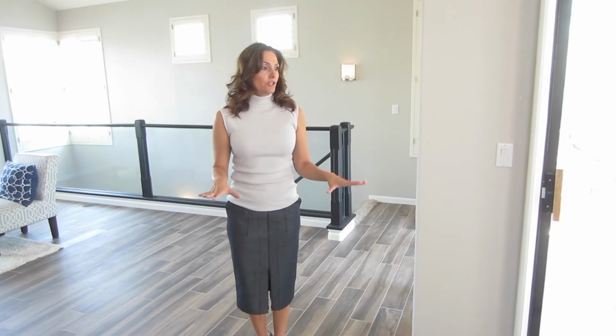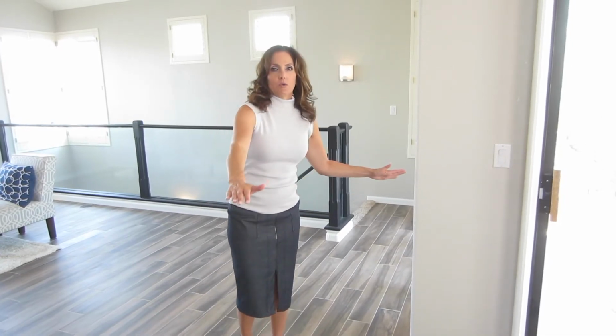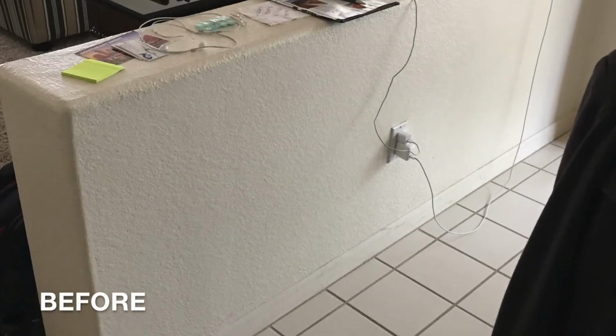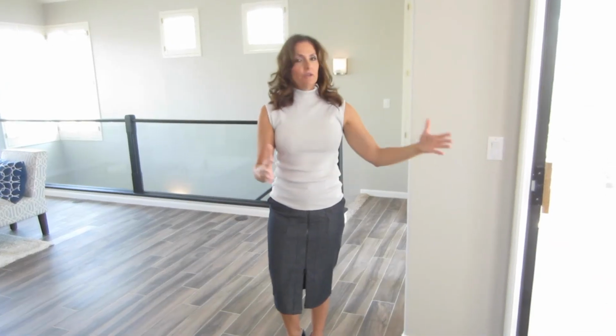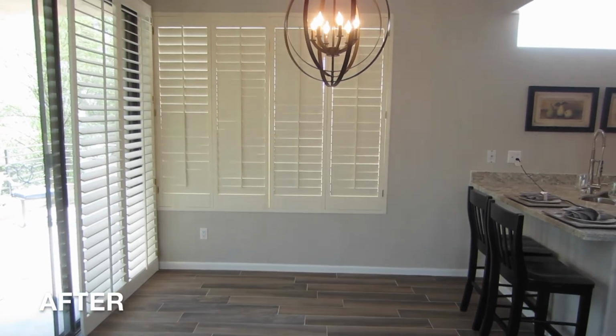When we first started in the dining area of the kitchen, there was a mini pony wall here. And when I walked into this space, I just thought, wow, that makes the dining area look so small, it makes it look so confined, and everybody wants that open concept of entertainment in their property.